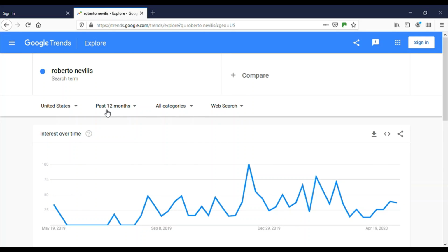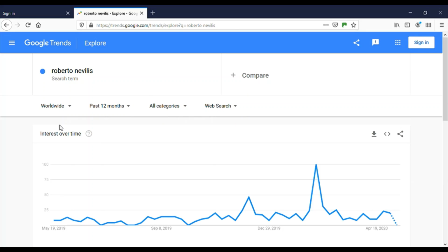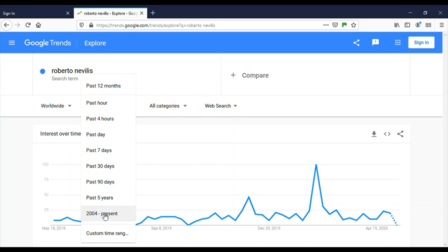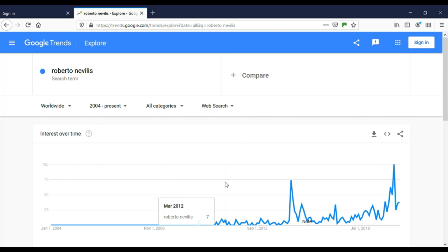So I'm going to change some of these settings. I'm going to change United States to worldwide, and I'm going to change the past 12 months to 2004 to present. So I can see two spikes here on the graph which shows interest over time. One is from April 2015 and the other is from February 2020.